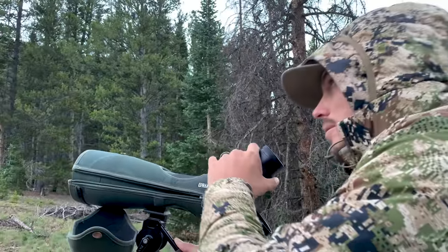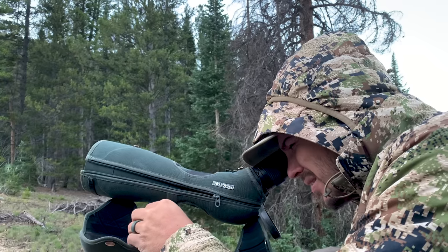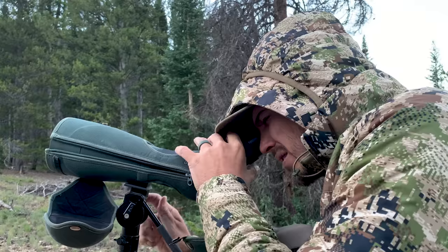So we just barely glassed up on this basin. You can barely see a little teeny piece of it from the bottom where we're at. And I glassed up a group of 5 bucks. And we pulled up the scope and they just barely walked out of sight.